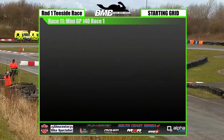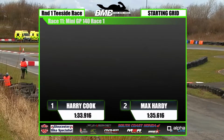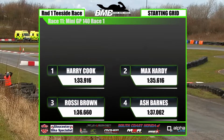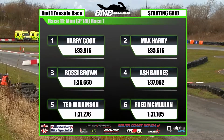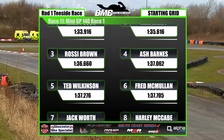Here we go then. Mini GP 140, first race for their season. Harry Cook starts on pole position. Max Hardy there in second place. Rossi Brown and Ash Barnes will form up row 2. Ted Wilkinson and Fred McMullen round out row 3. Very close between those two in qualifying.